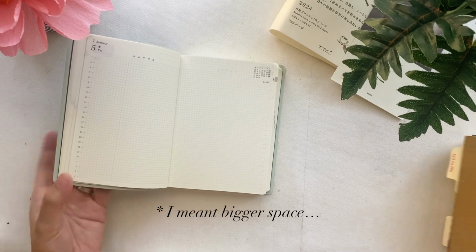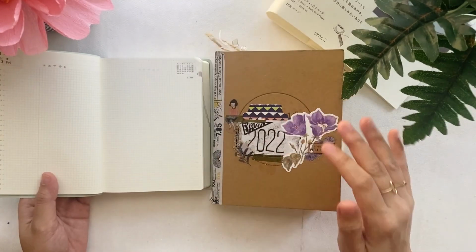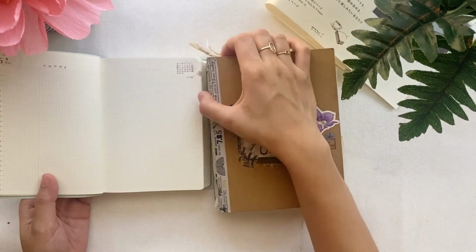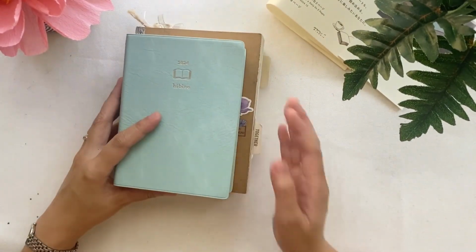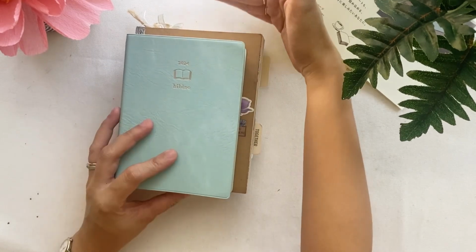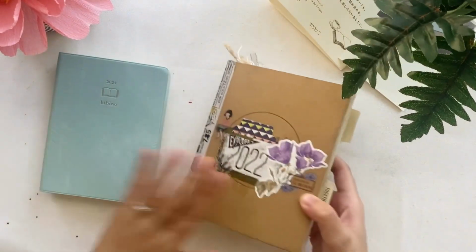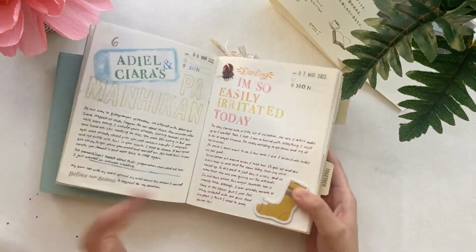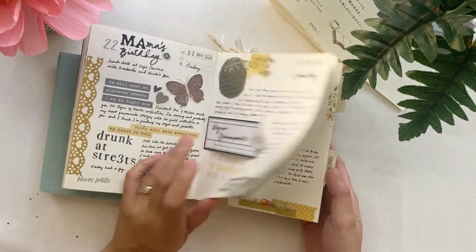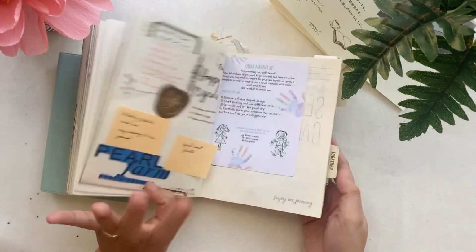As you can see, I started with this one, and this one is, I think, a B6 size, or if not, bigger than A6. So as you can see, it's wider, it's taller. So this size is pretty okay with me. I was able to put some ephemeras, and then I can also add few photos.